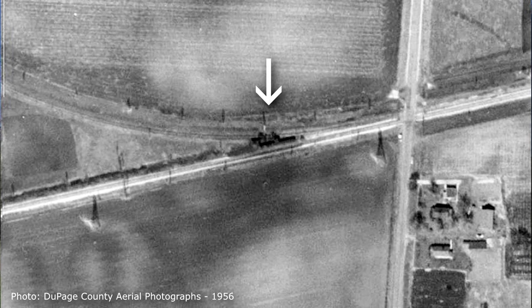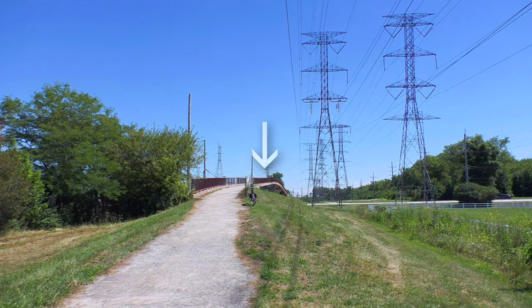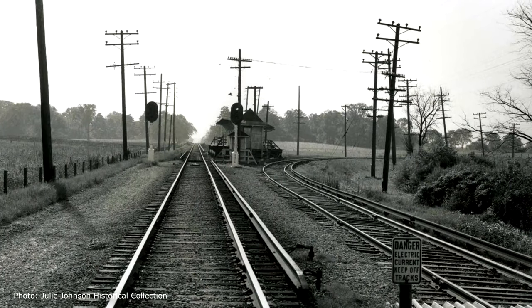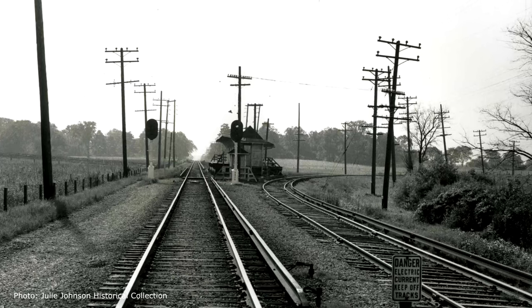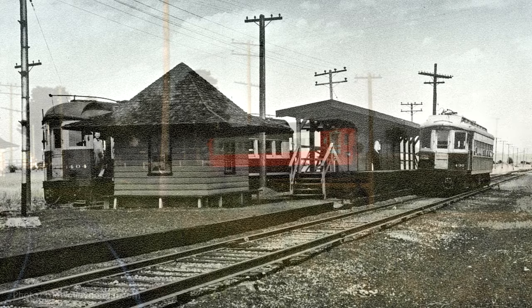Batavia Junction was located about 300 feet west of Eola Road and was situated just south of the present-day Prairie Path, about where the fencing and ramp begins for the pedestrian bridge. This was a full stop, as the station served customers coming from both the Batavia Line and the Aurora Line. The station sat between the two converging lines, providing walkways and platforms for both lines. The station was rebuilt in the late 1920s with a high-level platform, enabling the customers to move rapidly from one line to the other without going up and down the stairs.